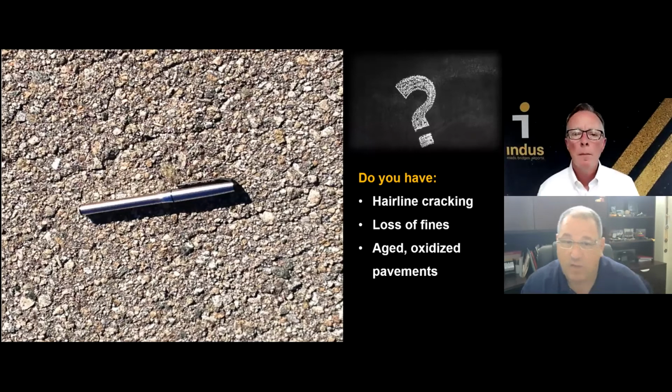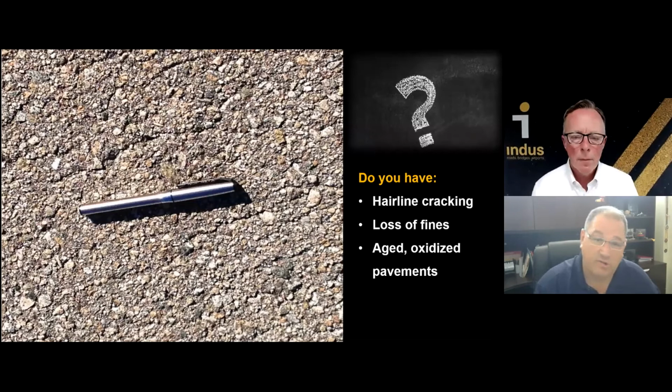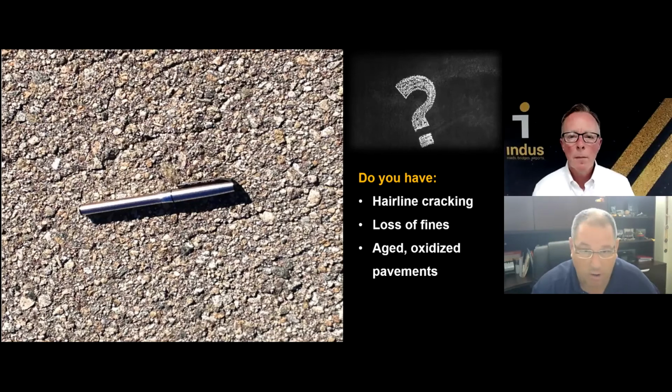You have the little hairline cracks, and Dan showed a great picture earlier of those cracks getting filled with a low viscosity emulsion, because we do know, let's talk about what oxidizes, what makes a pavement hard and brittle. It's air and water intrusion. Those hairline cracks will allow water and moisture to get in there and oxidize the pavement.